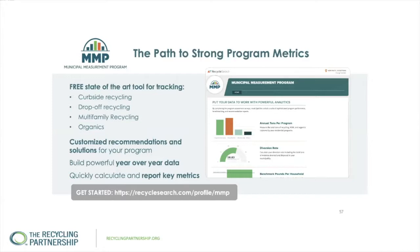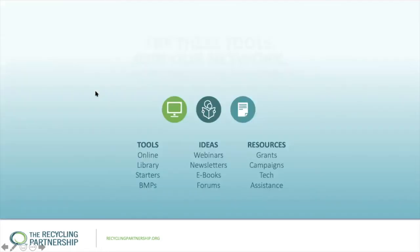You can also use the tool to help build year-to-year data comparisons, and it's also great for those of you that have to report the statistics and progress for your program to a city council or county commission, or even just your upper management. But it's a great way to calculate and report key metrics for your program.